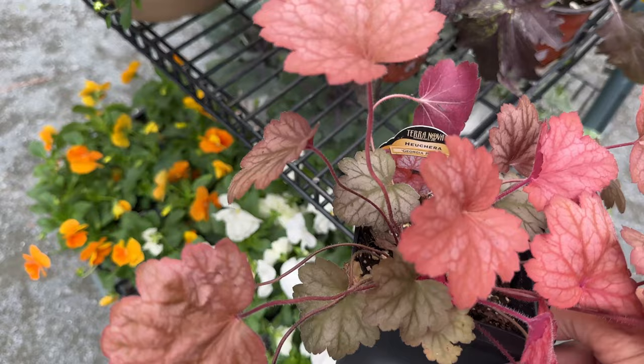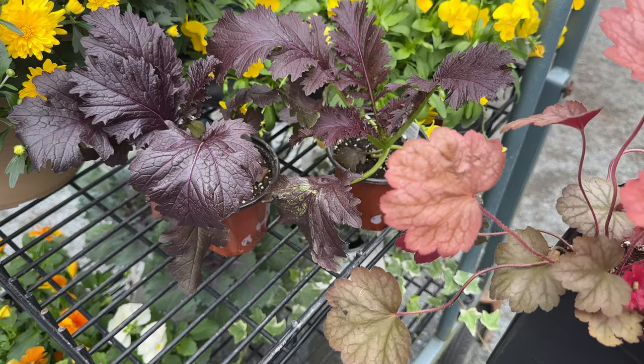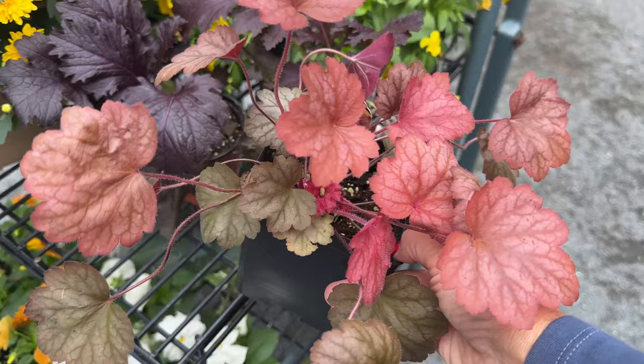And then I think it'll probably take away from this kale too, or this mustard, Ms. America. I actually went with the smaller Ms. Americas because the other were, I don't think my containers could handle all of this. So we're gonna put this back.